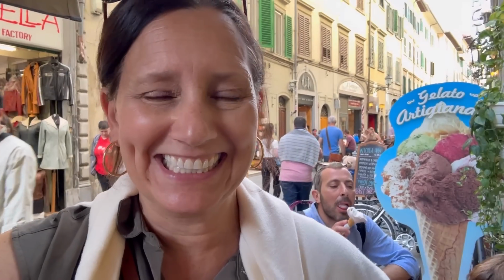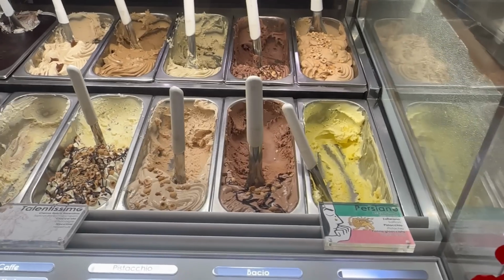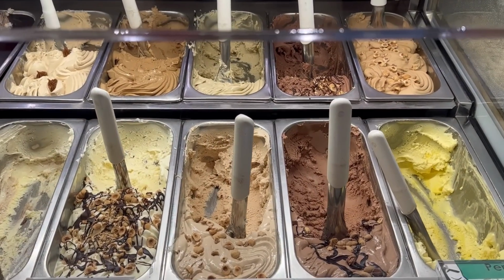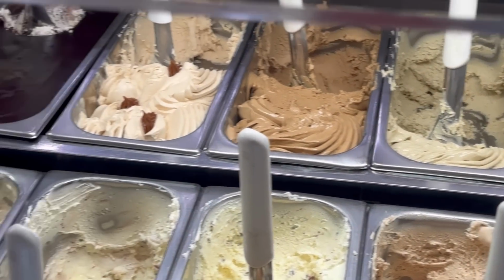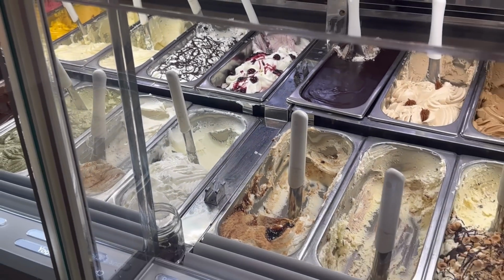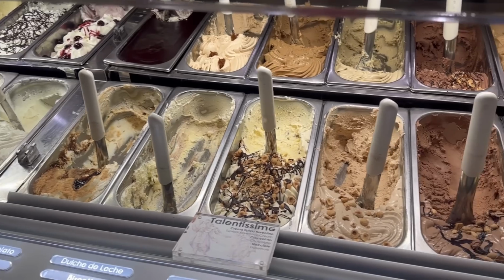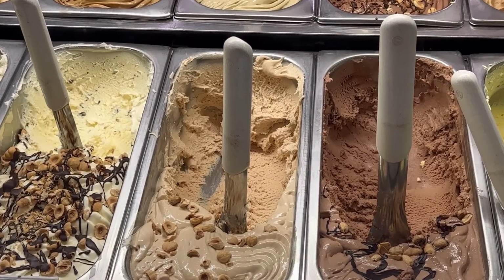A food tour would not be complete in Florence without a little gelato. Let's see if I've got the room for it. All the gelato here is made right on the premises, and it was so hard to choose a flavor. One thing that we learned from our tour guide, which I thought was kind of funny, is if you see gelato like this, that's pretty basic, you don't have a ton of mounds and decorations all over it, then it's more authentic. He said the more decoration they put on top of it, the more they're trying to hide the flavor.